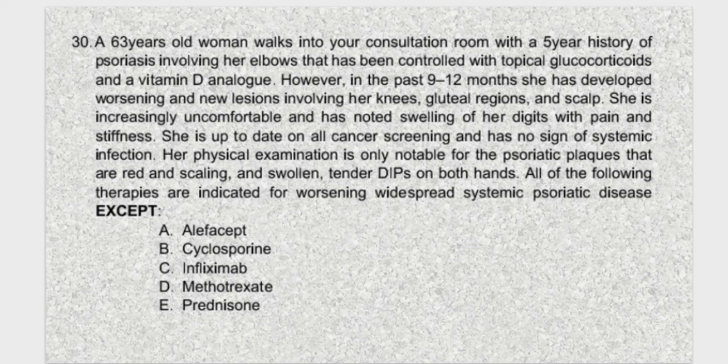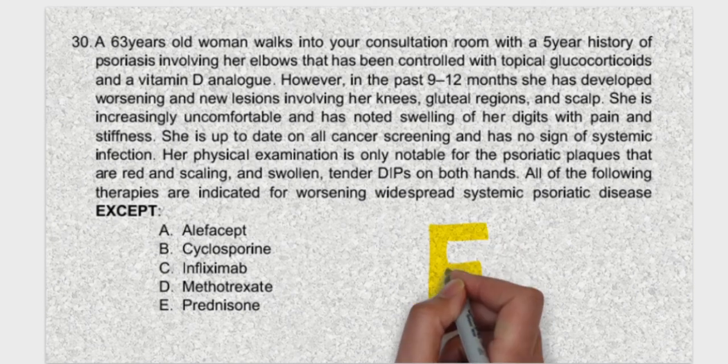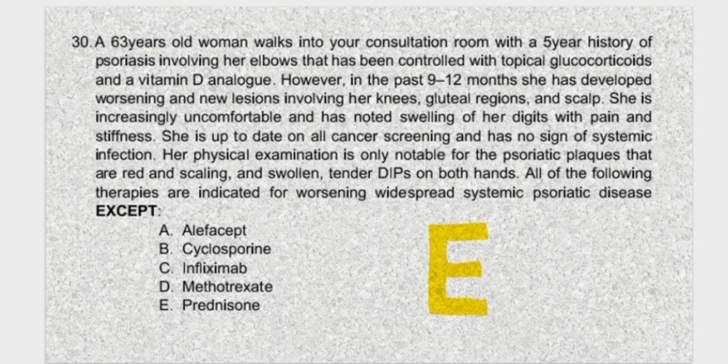All the following therapies are indicated for worsening widespread systemic psoriatic disease except, the answer is E, prednisolone. All others are indicated for worsening widespread systemic psoriasis.